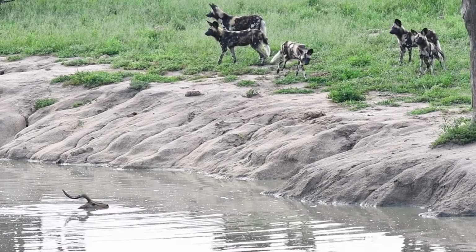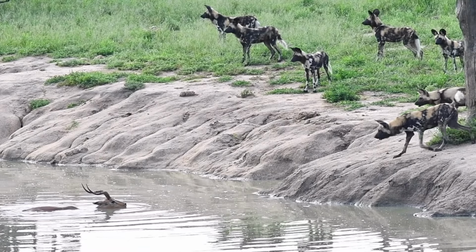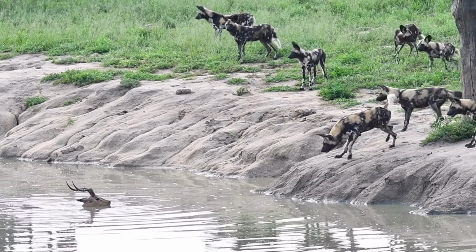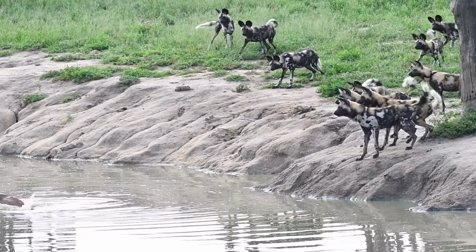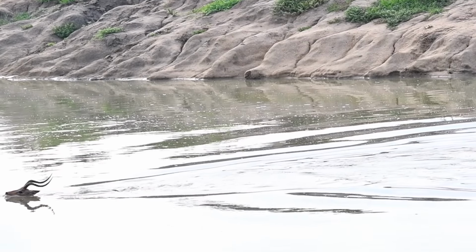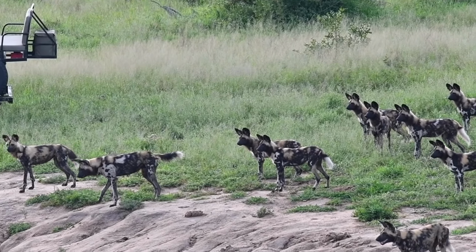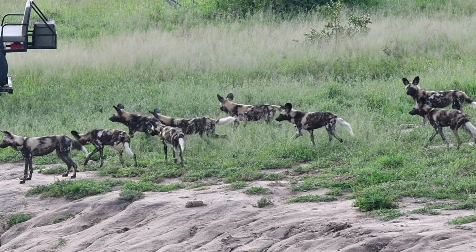After a very frantic drive, I've just got down to the Sabi Sands border here. Guys from the Sabi Sands let me know about this pack of wild dogs moving towards this dam. And they've just managed to chase an impala into the water here. You can see a vehicle there from the Sabi Sands.